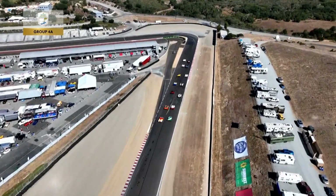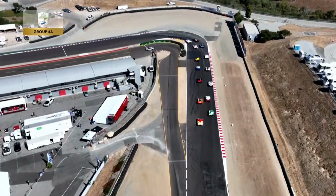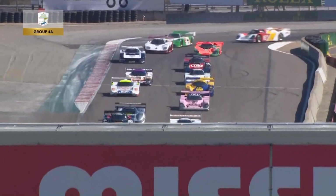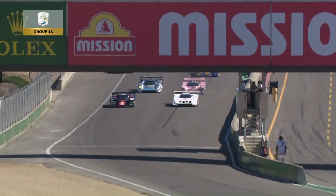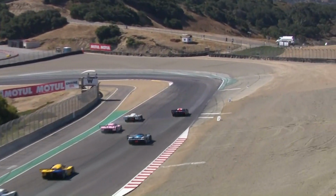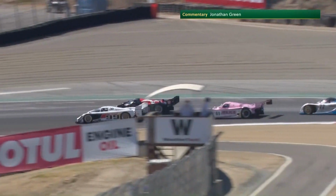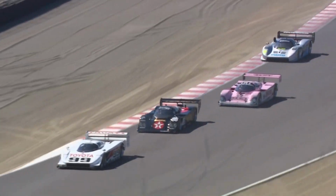And that was a brand new entry back then in 1989, the 767B. Moderate success in the 89 season. So where we go then. This our Group 4A. The Hurley Haywood Trophy, Race 1, as we celebrate one of the greats of American racing, Hurley Haywood, and his era of endurance racing. And straight into the lead goes the 99.